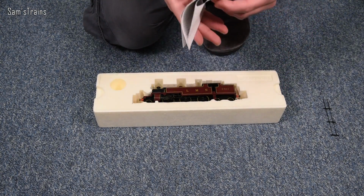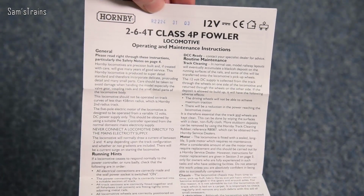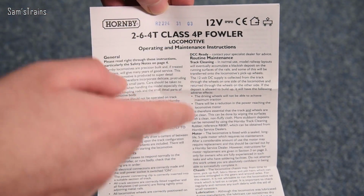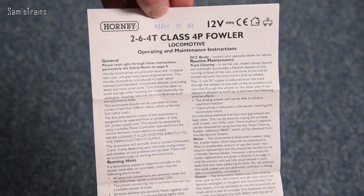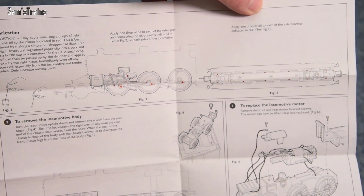We have the operating and maintenance instructions here, and incredibly, my model was made in 2003. Which means that these were obviously upgraded to have their new mechanism before 2003, assuming, of course, that is the date. Anyway, let's open this up. There we go. You can see, yeah, very, very simple stuff here.